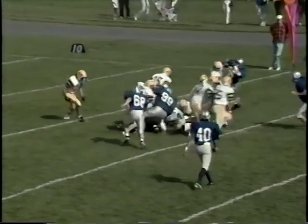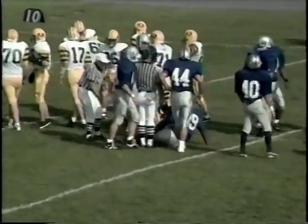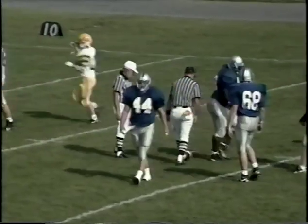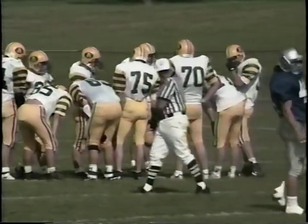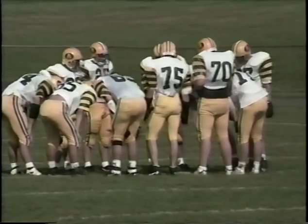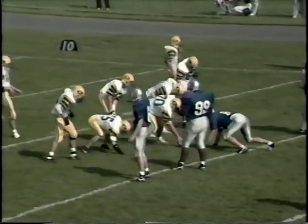Long count and a fumbled snap again. Second time that they've had problems with that today. Sterling thinks they've recovered the football. We'll wait for the official signal. And it looks like Audubon has it back, but they lose a yard on the play. It'll bring up third and seven. You hate to see that early on in the game if you're Audubon's head coach. The quarterback-center exchange, as I mentioned earlier, is very important. You have to get the offense started, and you have to get them rolling. You can't do that when the ball's on the ground.